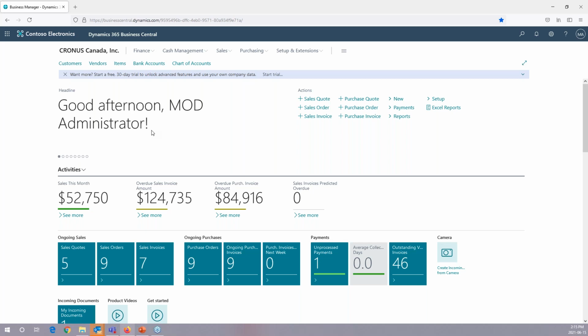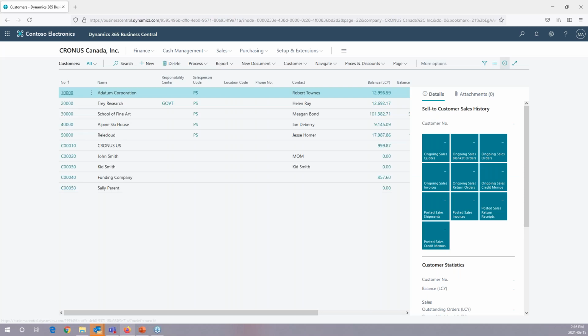So let's go ahead and take a look at a master record. We'll start with customers and then we'll move to items and then we'll go into transactions. While looking at customers, right now I am looking at this in a list view. It gives me the customer number, their name, some information, sales code, and so on, the main contact, and what the current outstanding balance is.